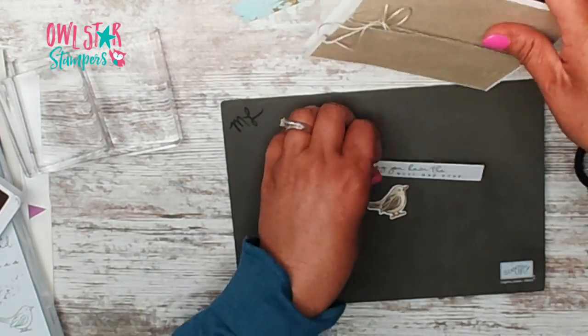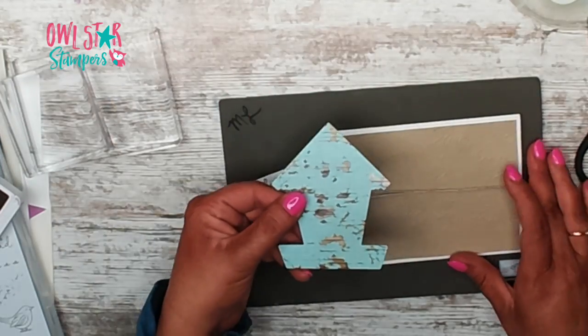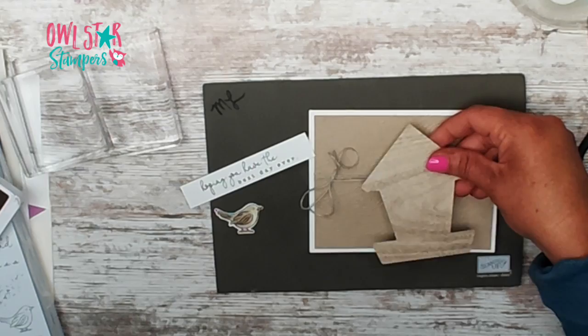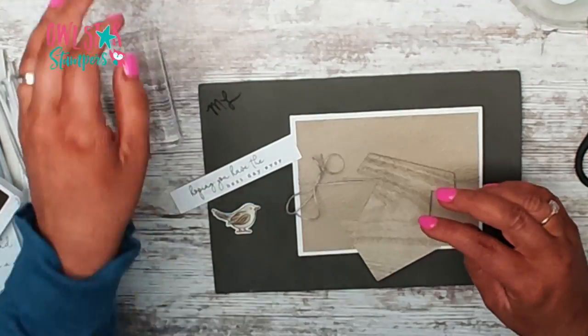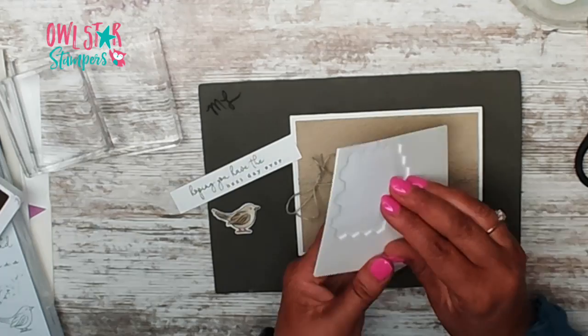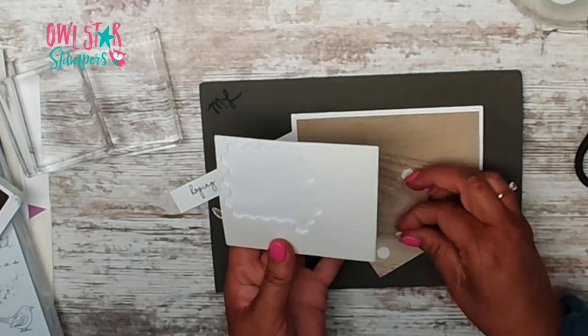Now we're gonna pull these pieces in. Okay, the little birdhouse, isn't that so cute? You could use either side. I like the side with a little bit of the color. We're going to grab some dimensionals and put these on.